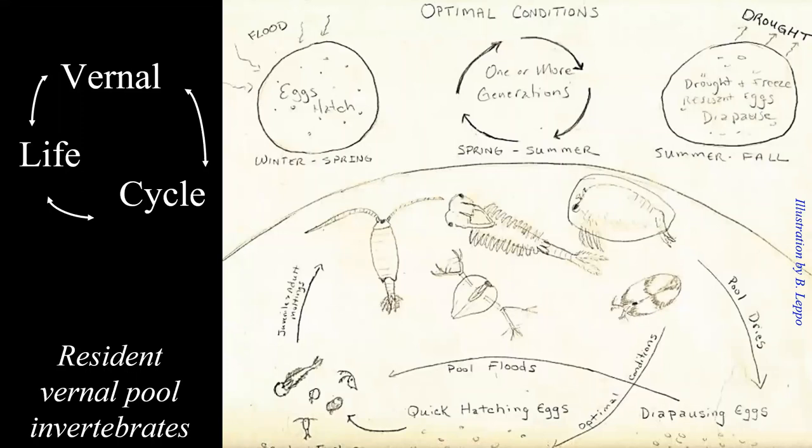Now, in contrast to the amphibians that move to and from the pools, there are some neat invertebrates that are always present in the pool basin in one life stage or another. I'll point to the different critters and the life cycle stages as I talk about them. I'll try to here with my pointer. Two large freshwater crustaceans that specialize in vernal pools are the fairy shrimp and the clam shrimp. Many smaller crustaceans like copepods, cladocera, and seed shrimp or ostracods can become very abundant in vernal pools, but they're also found in other types of wetlands.